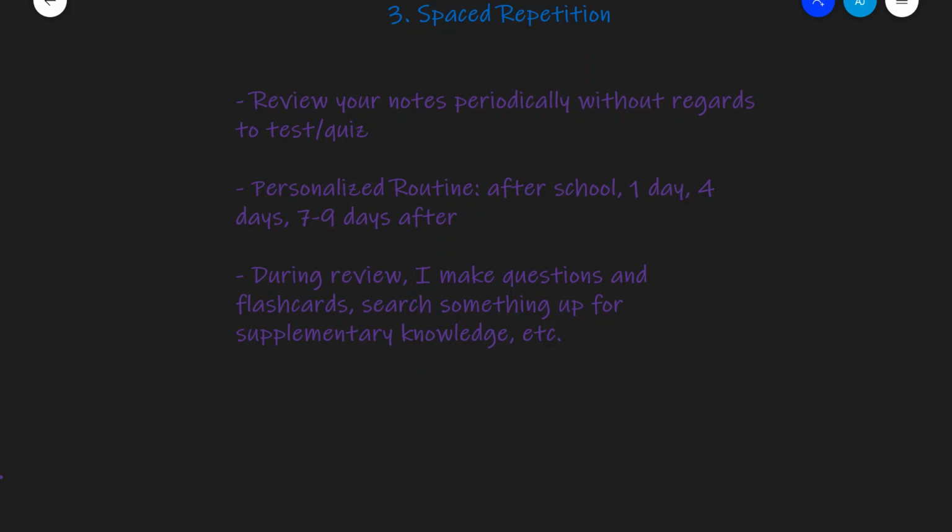Spaced repetition is known to increase average scores on exams and improve overall understanding of the concepts in both short term and long term. Personally, I like to review my notes that same day, immediately after coming back from school since it's fresh in my mind. Then I like to review it one day after, 4 days after, and then 7 to 9 days after. Hence, by spacing out my review times, I'm allowing my brain more opportunities to develop those connections that foster long-term learning.